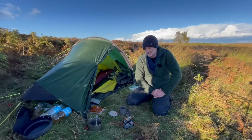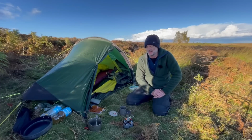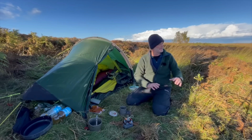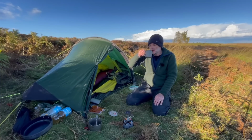So yeah, for me, this isolated sort of area is the perfect place to wild camp. I know I'm totally left alone up here. It's got fantastic views all around me. So I'm just gonna enjoy my cup of coffee.